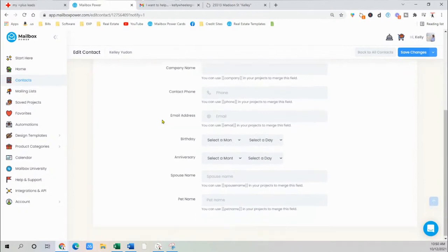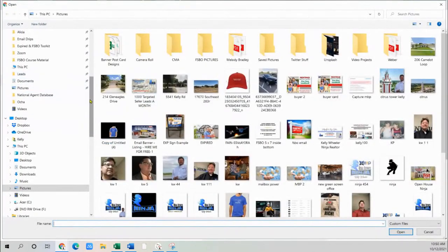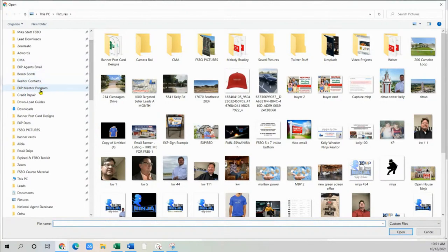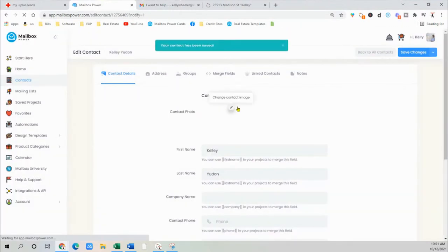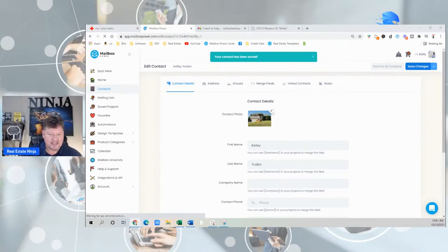So here I created them as a contact. Now here is where I'm going to add the picture that I showed you guys earlier. So I'm going to go back into my FSBO. Let me find them. There we go. And then here's her house. Now, it's going to upload her picture on her contact. There it is. Now I'm going to save changes. So let me bring me back into the equation. So guys, what I'm showing you right now, and my mouse keeps freezing. There we go.